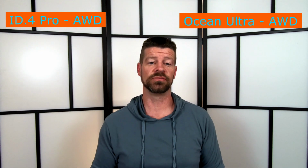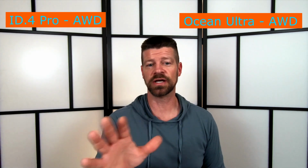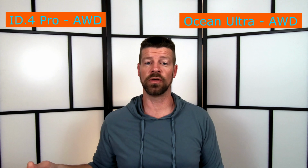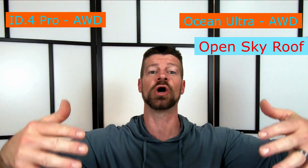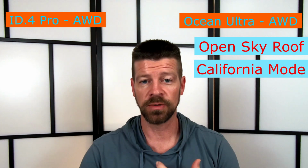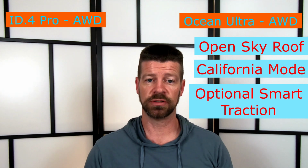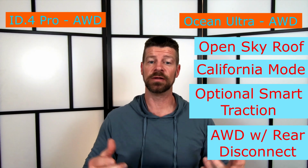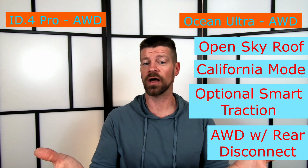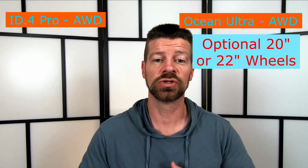Okay, so tech-wise on these two trims, the Pro all-wheel drive is the same as the Pro rear-wheel drive. So there's not going to be any additional features in the technology of this. Now the Ultra, though, it gets the open sky roof, which is the full panoramic roof that does open like a moonroof. You get California mode, which drops all your windows at the same time. You get optional smart traction, so you can have that added on. You also get, with your all-wheel drive, a rear disconnect to get better efficiency when you're cruising out on the highway and the interstate. And then you also get an option of 20-inch or 22-inch wheels.